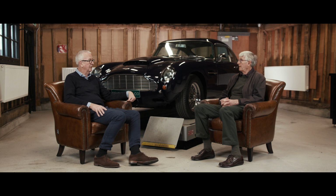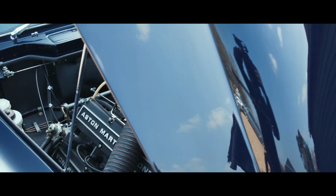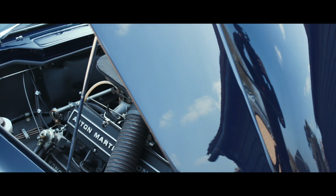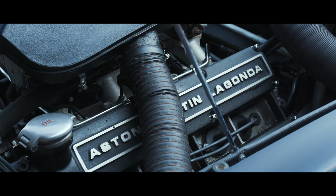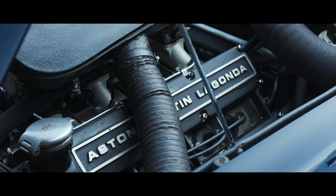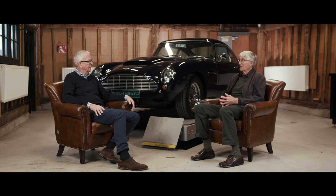Right, so to handle the power as well, I think. Indeed, yeah. So tell me, on the front end, because the V8 engine is a completely different configuration to the straight six, what was needed on the front end of the car to get that V8 in there? An awful lot of patience.